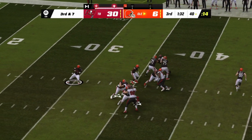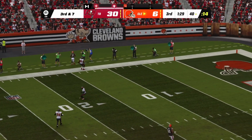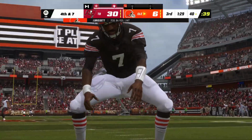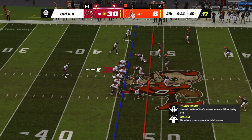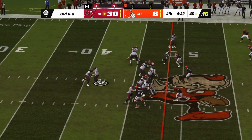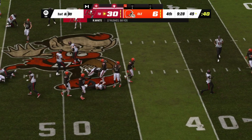Brissett now. Looking deep in the direction of Cooper. And that will be incomplete. This offense so far on 3rd down, they've converted 4 times out of 6. Not bad. This time it's 3rd and 3. And he's got the first down yardage.